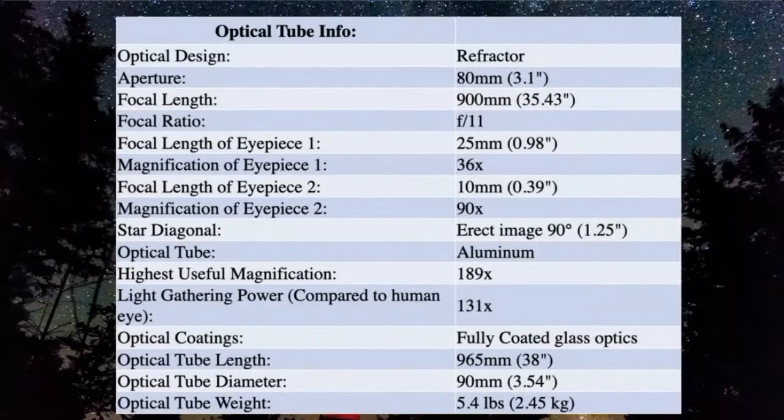Looking at the spec sheet from the website, it's an 80mm aperture, 3.1 inches. It's not terribly huge. It's F11. It comes with a bunch of stuff, which I'll talk about in a second. Useful magnification, realistically, with what they give you, is about 36 times. If you've got a better tripod, you'll end up with about 90 times magnification.